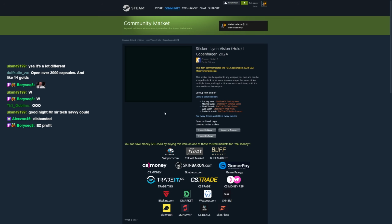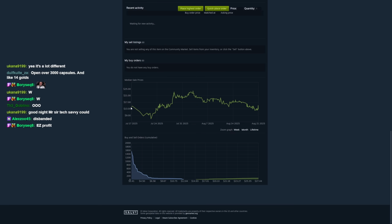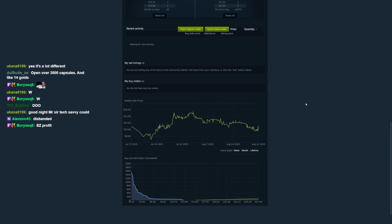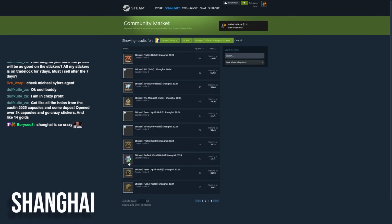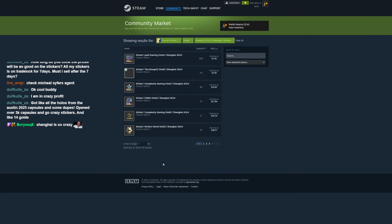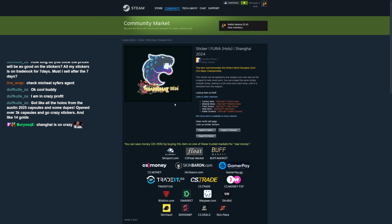Yeah, Lin Vision's also pretty good. Of course, they're a Chinese team, so Chinese players love buying in. Whoa. 14 to 8. Then back to 23. Then back down to 13. And now 15? What is going on over here? 570 for the tournament holo? What? Oh! $18 for the Furia holo.